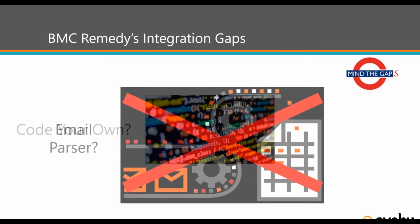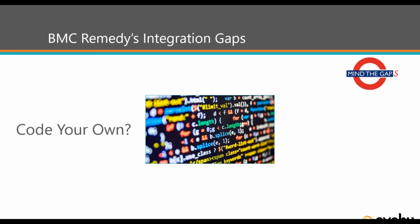So if there's very few options available out of the box and there's no email parser to do simple one-way integrations with BMC Remedy, what options do you have left? Well, one obvious option is coding your own integration. Yeah, I'm sure all of you are real eager to head down that path. Even if you're not, though, let's explore what that would entail.